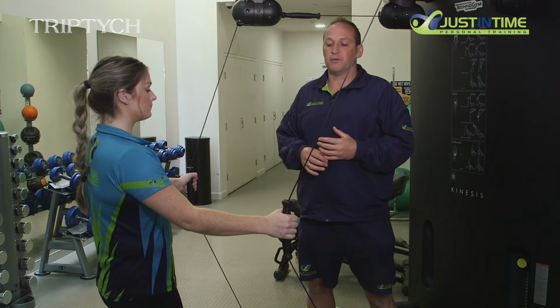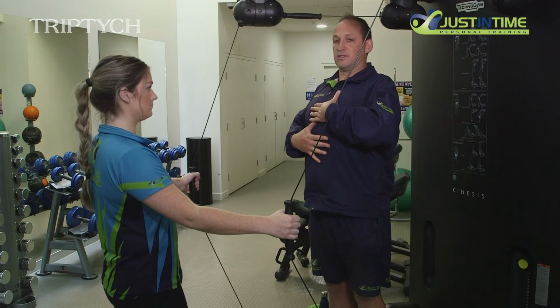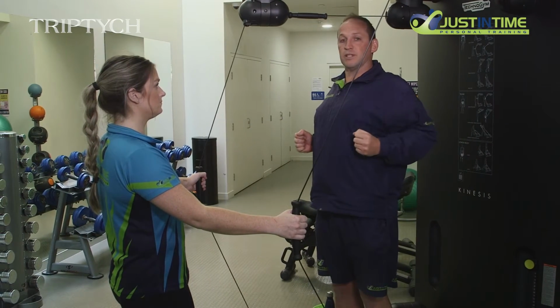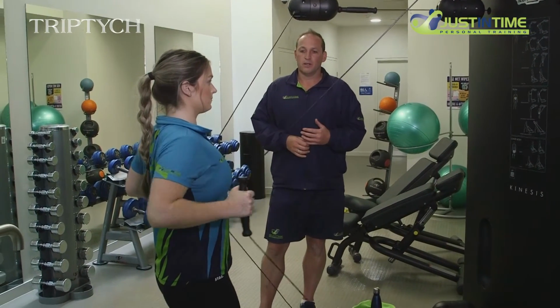Next, we've got a row. Now for this position, Courtney's going to stand up nice and straight with her back nice and contracted through her shoulder blades. Her chest is going to be up, her chin nice and steady in a neutral position. And when I get out of the way here, she's going to gently squeeze back through her shoulder blades. So Courtney, off you go. Very good. And again.